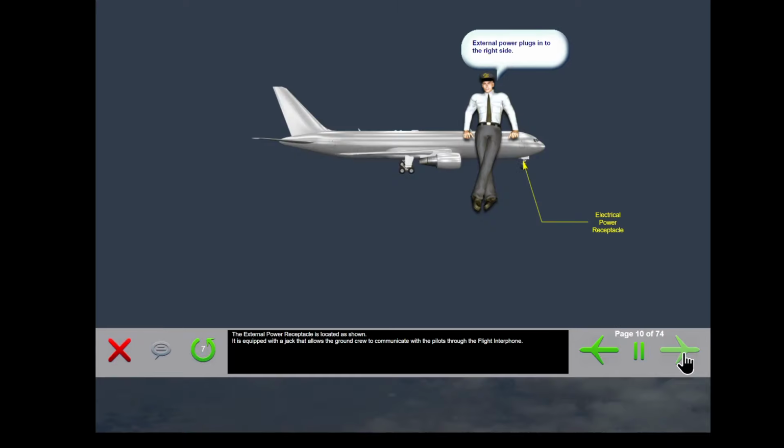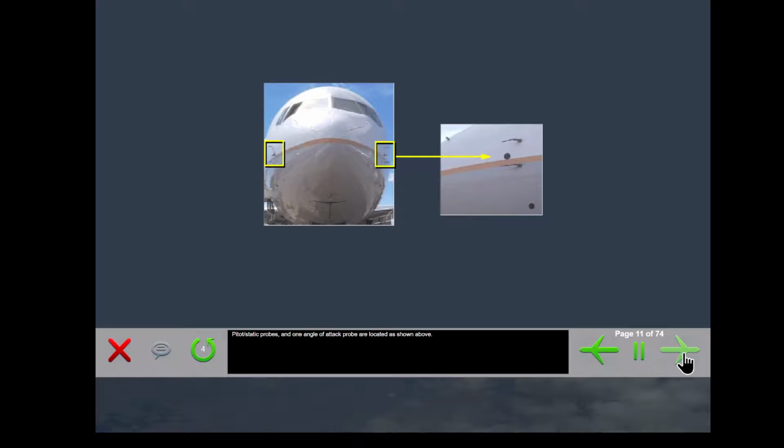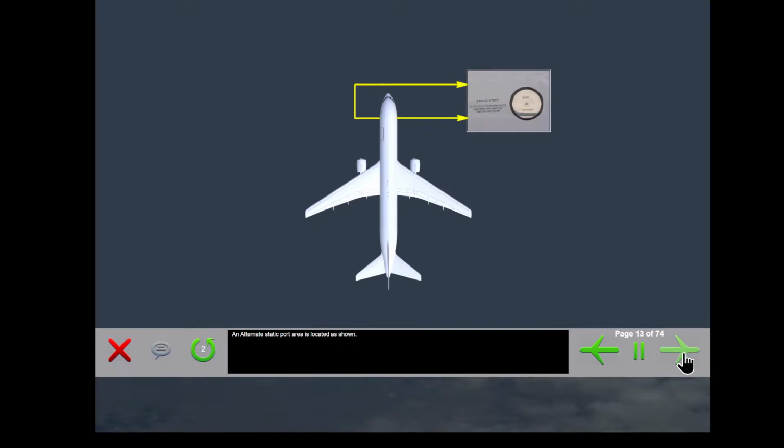The external power receptacle is located as shown. It is equipped with a jack that allows the ground crew to communicate with the pilots through the flight interphone. Pitot static probes and one angle of attack probe are located as shown above. One total air temperature probe is located as shown. An alternate static port area is located as shown.